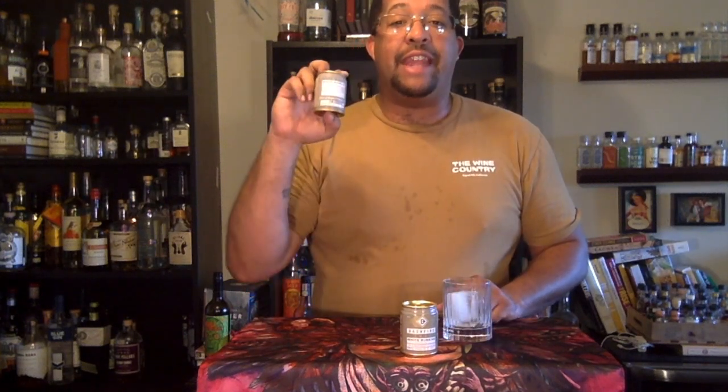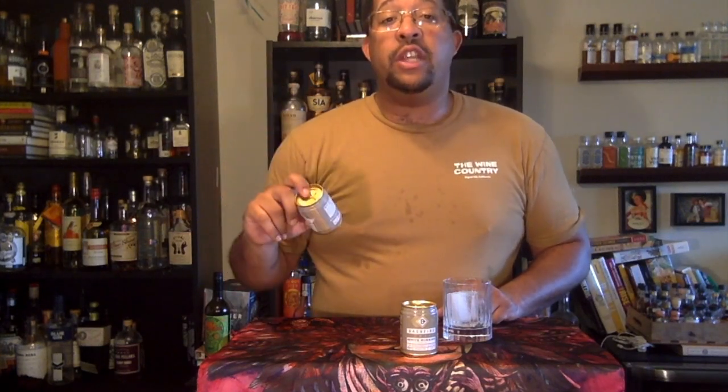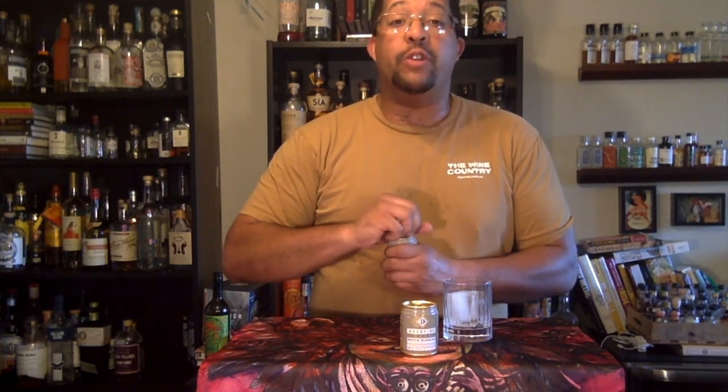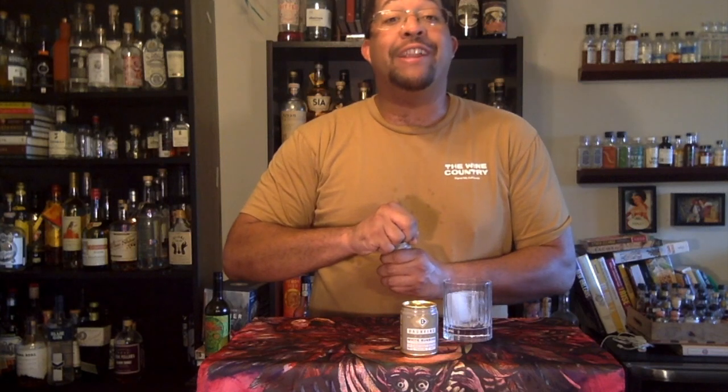I got the clear glass with the large ice, and then we have the can as well. I always like to give them a little shake. Now, I do like to keep my Dashfires in the fridge, just so I always have them cold. But that's why you also have the ice: if you don't have them cold, you can still pop these and have them ready to go, ready to drink.